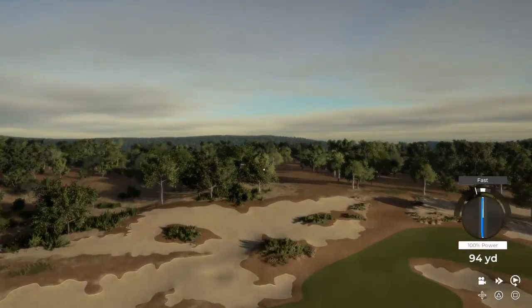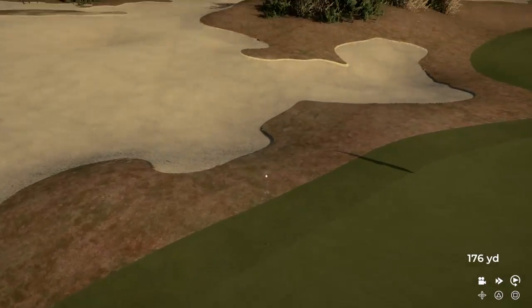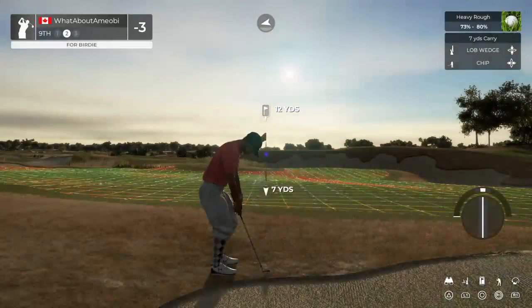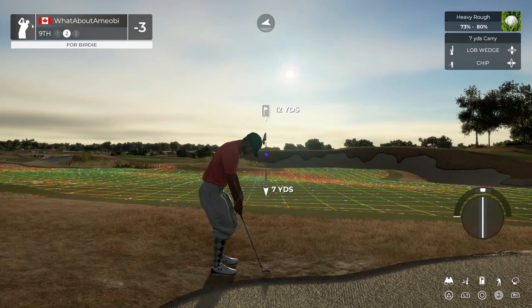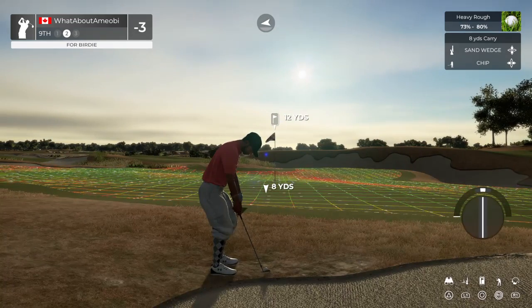Aye, stop with this fast stuff. Uh-oh. Okay, now you said there's no rough. That says heavy rough. Just letting you know. I'll let you off this time.